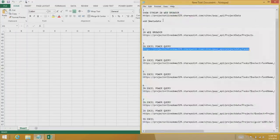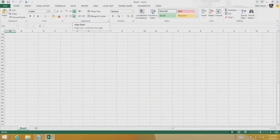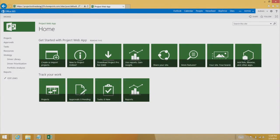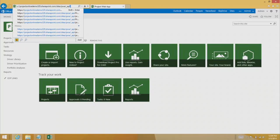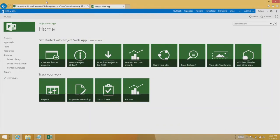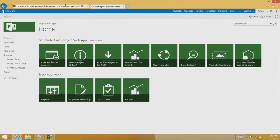To make it faster, I'm going to make it even easier. I'm going to launch it in the browser. So in my browser, I can do this. Let me show you. That's my Project Web App. You all have this with your tenant. Now if I go back to the URL and start adding /_api/ProjectData, I got the JSON one. Sorry, the JSON answer is not the simplest one to show in IE, so that's why I'm going to get the regular XML one. I'll be fine with this.